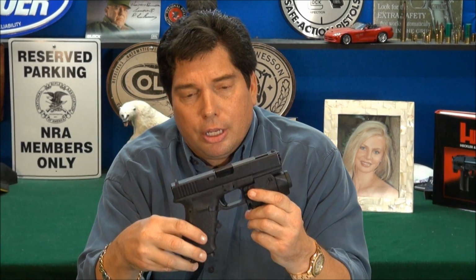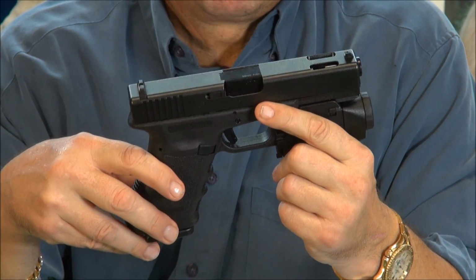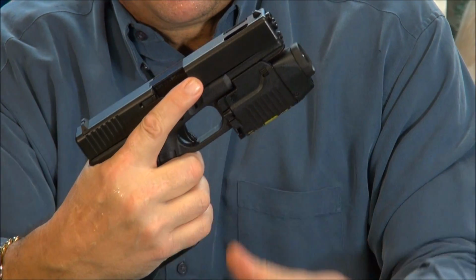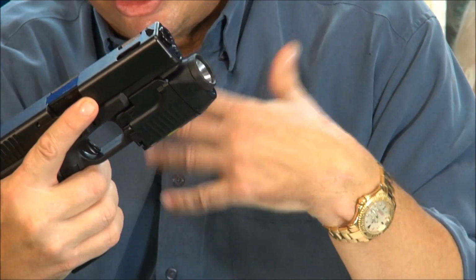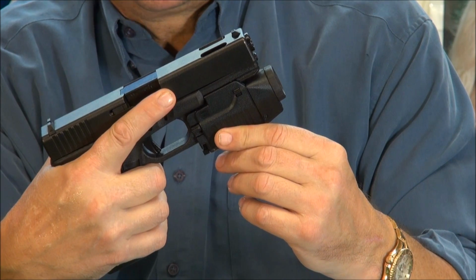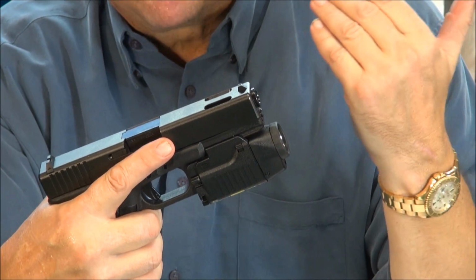Okay, after 45, I want to talk about my favorite personal caliber in a handgun, the 10 millimeter. And this 20C package that Glock makes, and I have a lot of favorite 10 millimeters, Colt Delta Elite, the Kimber, the list goes on, there's just so many of them. This one here, I like the fact that it's 14, 15 rounds, and it's a 10 millimeter, and I like this in my home. You always got to think about over-penetration.